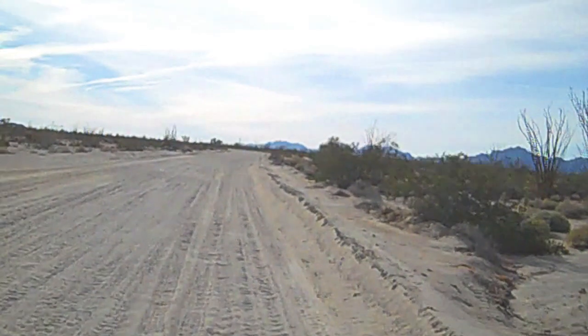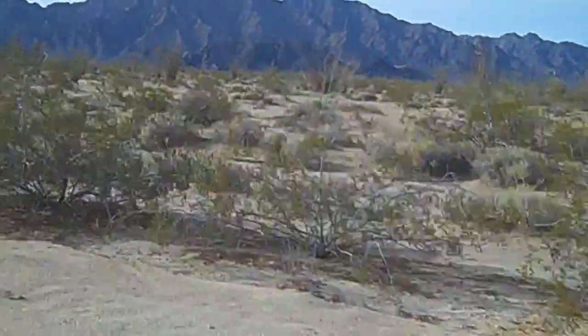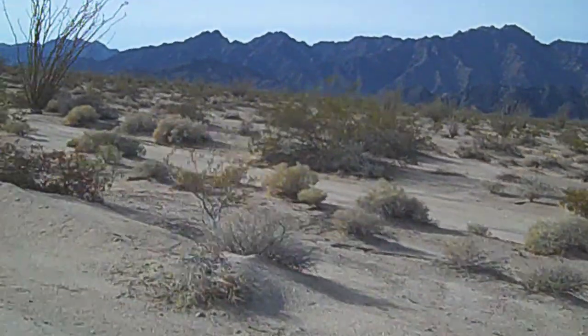They tell you you can pull off, I think it's like 20 feet off the trail for your car to let other cars by, and I think you can walk as far as 50 feet off the trail, but if you don't abide by the rules, you'll be quickly escorted out of the area.